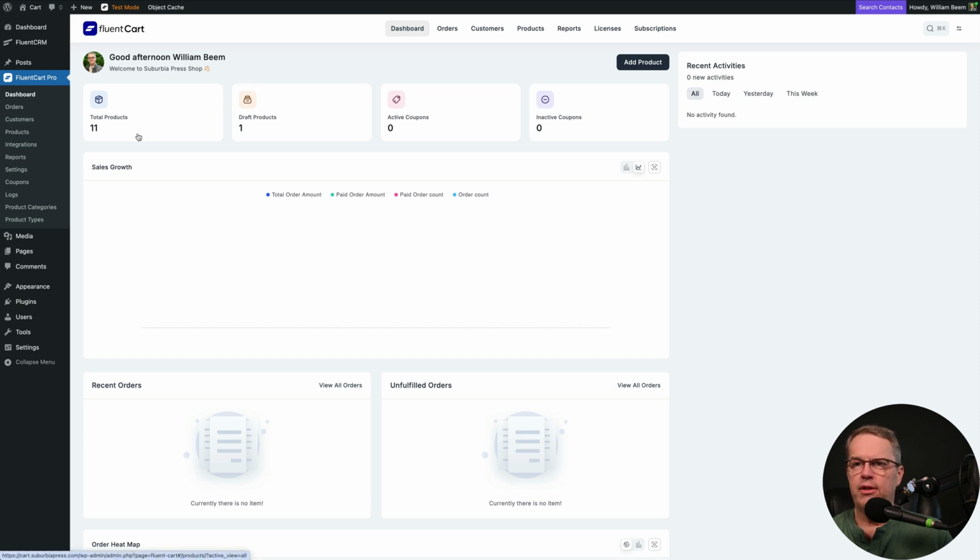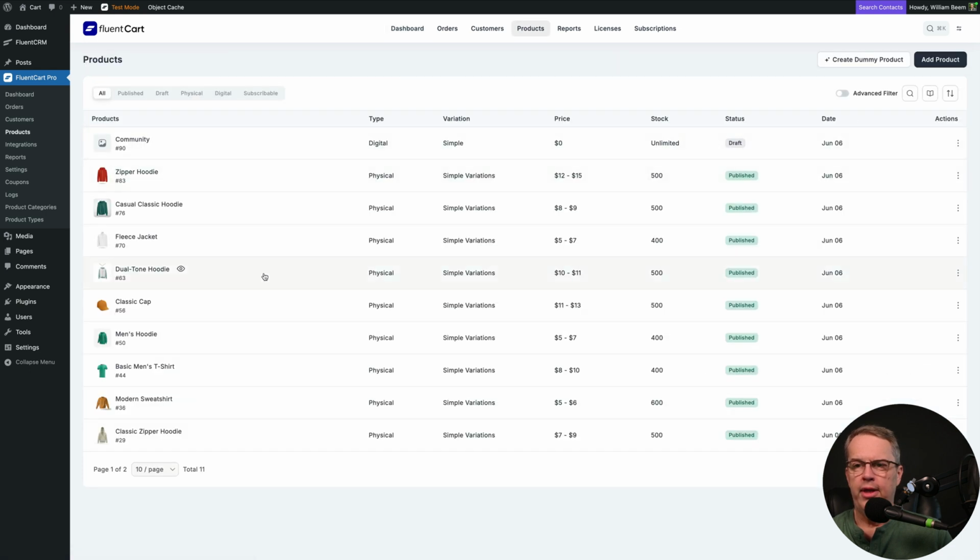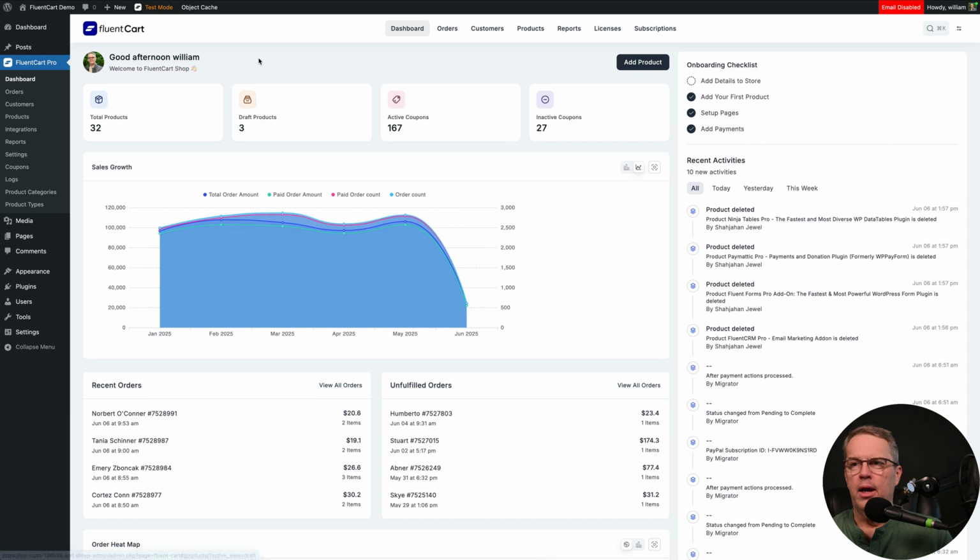Now, I started off setting this thing up for myself, and they've got some dummy data. I was able to put in some products that they had. There's other products that they also put in with some of their dummy data. I just chose menswear. They've got like men's shoes and a few other things. But to give you a quick look at what it's going to be like once they set things up, I was able to also get access to a test server that's got a bit more data on it. So this is the test server, and you can see there's already 32 products, 167 active coupons, some inactive coupons, and a ton of data.